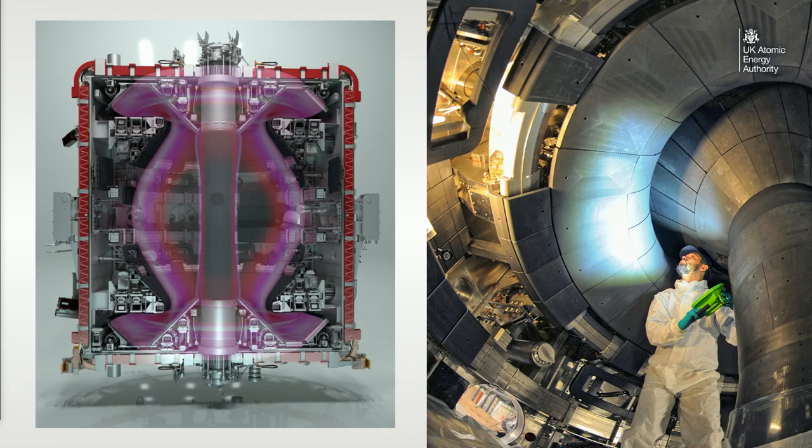And so here I am, having a little final look inside the machine before we shut it all up. And then last year, we turned it on, held our breath to see what was going to happen. And we were just absolutely thrilled when it worked even better than the modeling predicted. So we showed a heat reduction of over a factor of 10. And this was a really big step on the path to fusion.